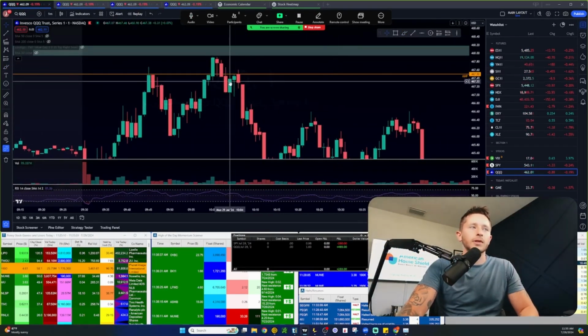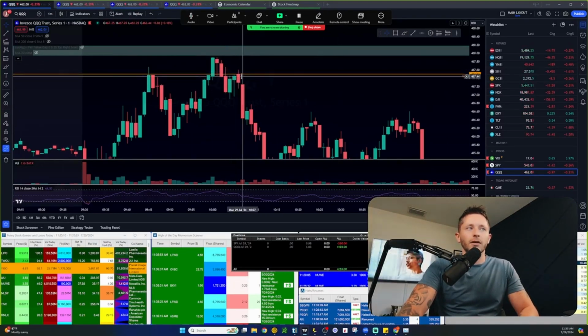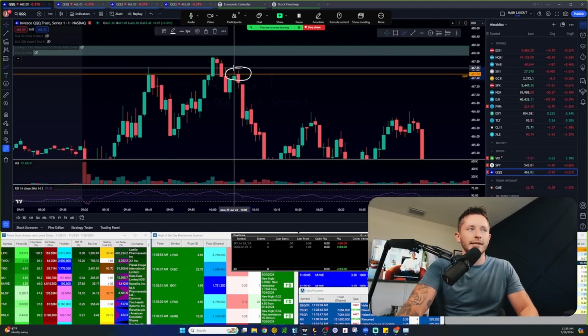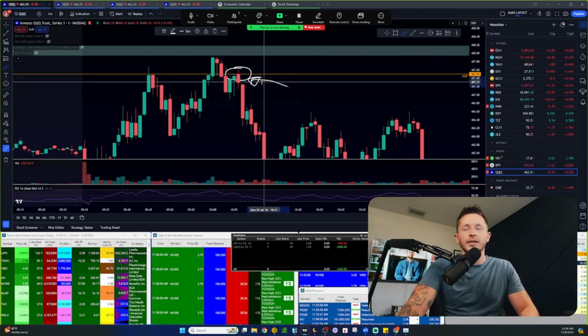How many times? 2 times. It tapped that level, rejection. We can clearly see that this is the start of a lower high off monthly hedge pressure resistance, and we have price action validating there are more sellers than buyers present. That price action right there was the icing on the cake for me.